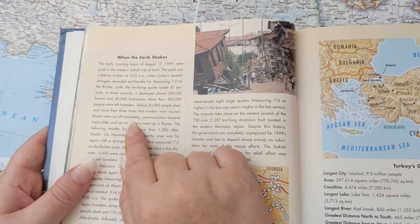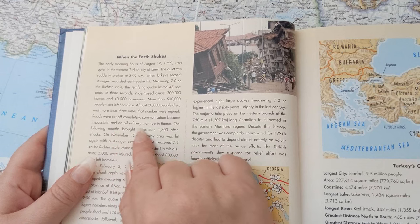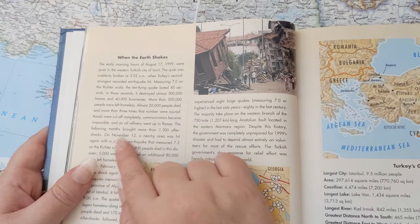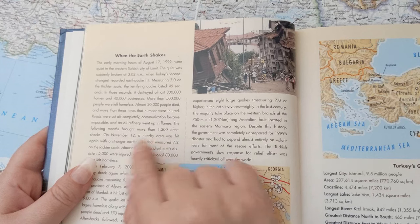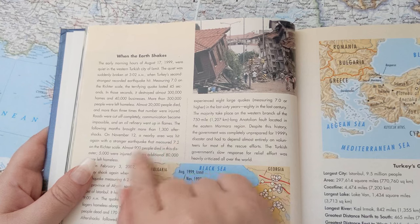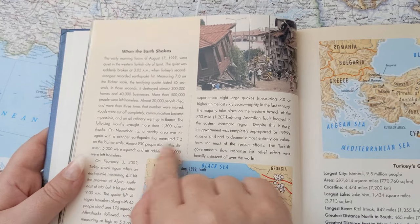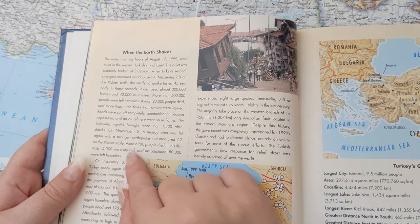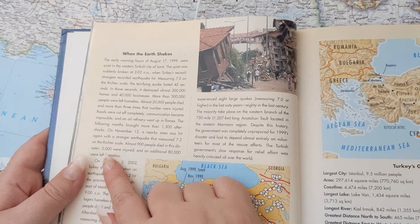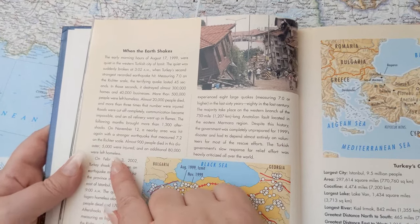Roads were cut off completely. Communication became impossible, and an oil refinery went up in flames. The following months brought more than 1,300 aftershocks. On November 12th, a nearby area was hit again with a stronger earthquake that measured 7.2 on the Richter scale. Almost 900 people died in this disaster, 5,000 were injured, and an additional 80,000 were left homeless.